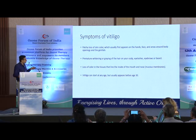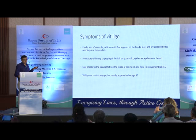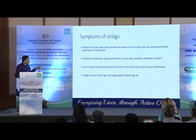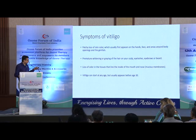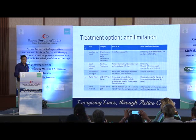Again, we talk about the symptoms: patchy loss of skin color, and premature whitening or graying of hair can be there, which we call leukotrichia, loss of color in the tissues. Vitiligo can start at any age, but usually happens before 30. We do get children also having vitiligo.